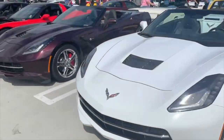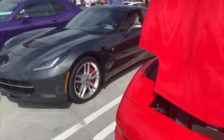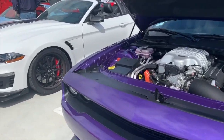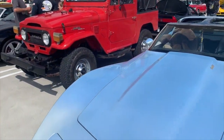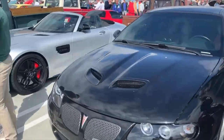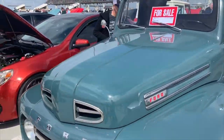Good morning. A couple of C7s sitting there, another Corvette, another C7 up here. Purple, I guess they should still call this Plum Crazy. That's a Challenger. Mustang, Corvette, thing I have a soft spot for. FJ40 Land Cruiser, GTO, AMG. Really nice looking Ford truck there for sale if you're looking for something good.